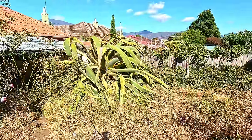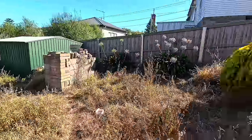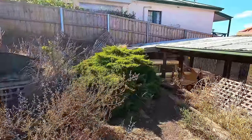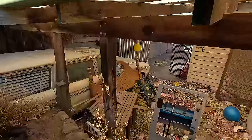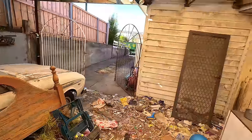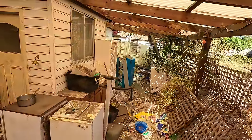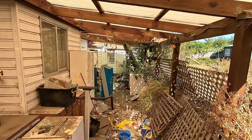Now, yards really don't get much harder than this for me, and initially I said to the tenant that I didn't want to do the job. It was just too bad for me to get it done, but she was really desperate and really needed my help. So in the end, I turned around and said, yep, okay, look, I can get it done. I'll fix it up, and this is the result.